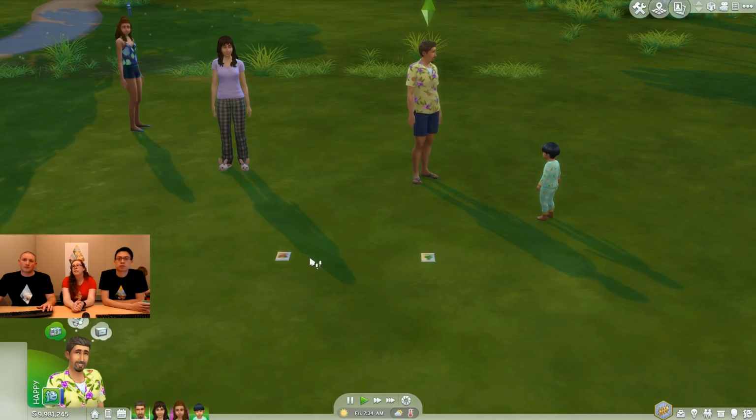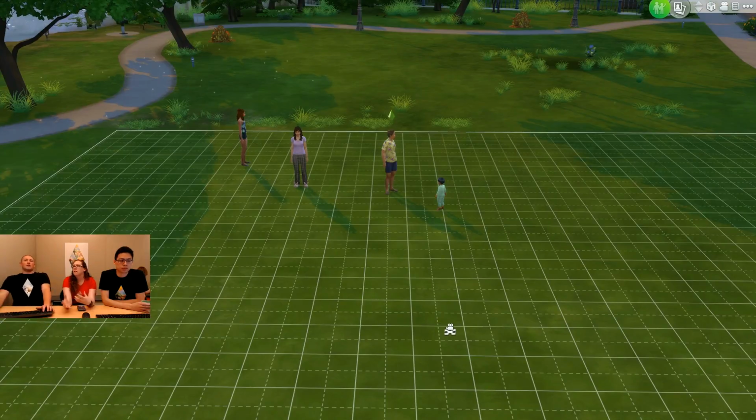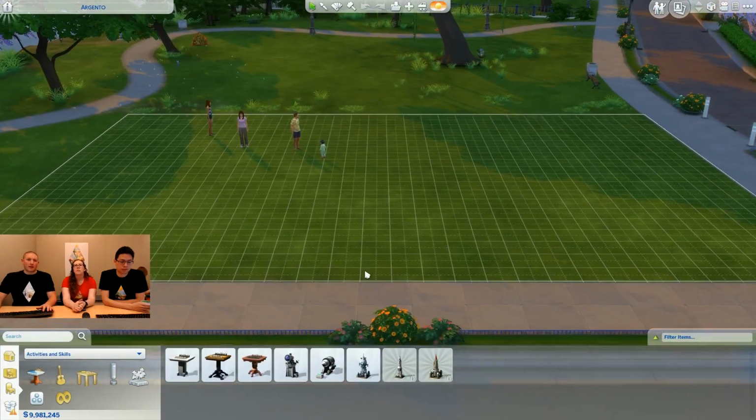So it automatically opens up, and we've changed what you get from each seed packet to make it better for your gardening. All right, Rebecca, stop stealing the thunder.